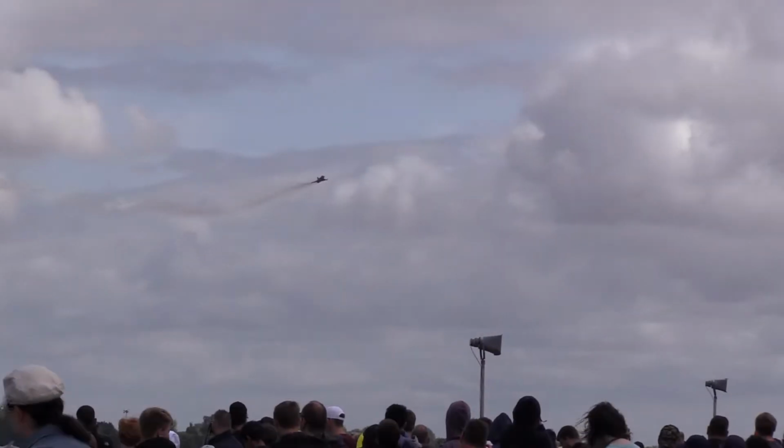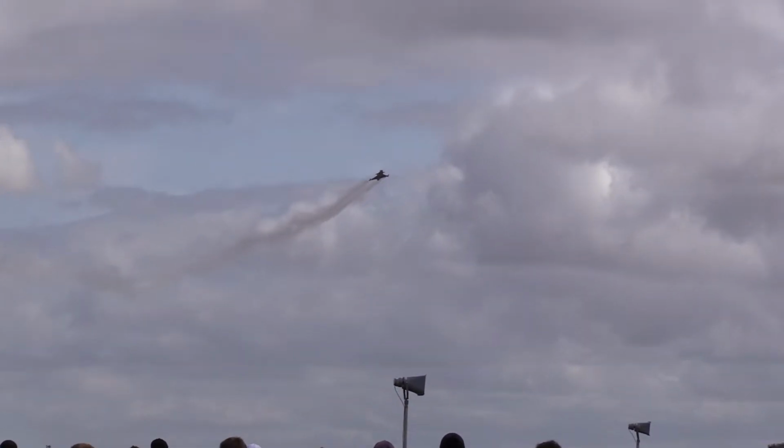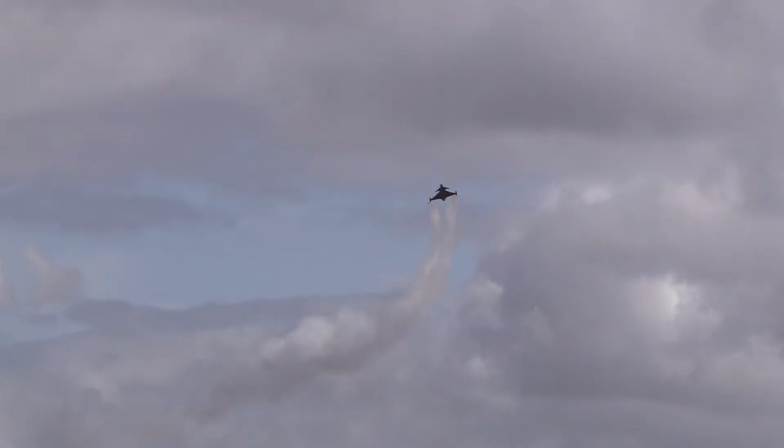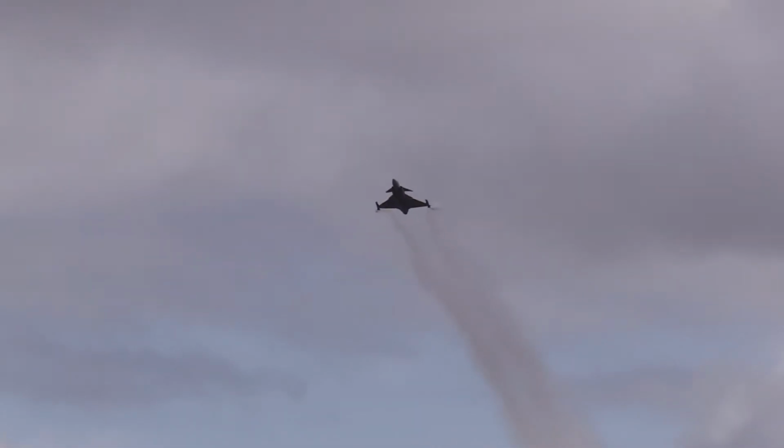This time advertised at 100 knots, so 10 knots slower than the other two aircraft that we've seen so far. Once again, flying into a headwind of about 30 knots up there. The aircraft's speed over the ground is 70 knots, or about 80 miles per hour.